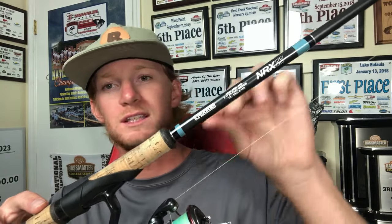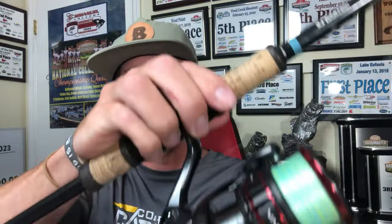for my fluke setup. From there, I run a 10 pound fluorocarbon leader, and then I have a 4-aught worm hook right there with a little bit of weight right there and just a fluke. So pretty basic on the setup, but definitely having that good spinning rod and that X12 braid has been an absolute game changer.